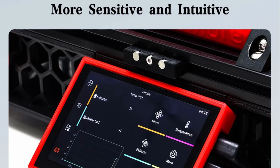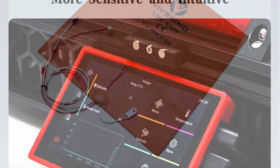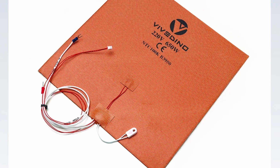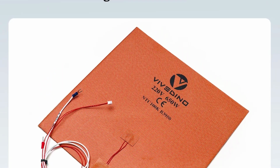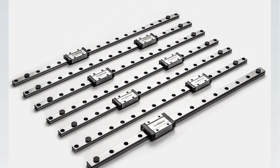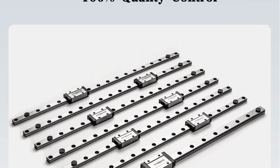Supporting a wide range of filaments, including PLA, ABS, PETG, TPU, and carbon fiber, this printer is as versatile as they come. Its bed temperature reaches up to 110 degrees Celsius, making it compatible with heat-sensitive materials. Paired with popular slicing software like Cura and Simplify 3D, this printer is a fantastic choice for both beginners and experts seeking accuracy and speed in their prints.